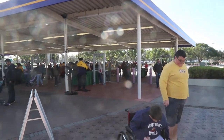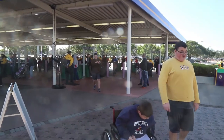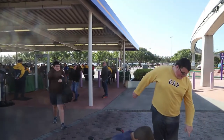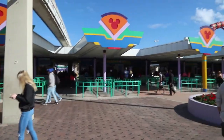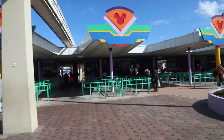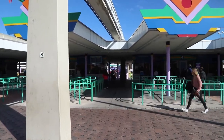You can see the security check back there. One of my tips for that is give one person the bags and send everyone else, you can see it over here, through the no bag line. Save you a bunch of time, makes the line go quicker. Need to get tickets, that's where you're gonna get them. We don't need that, we're gonna head right on over to the monorail and head over to the park.